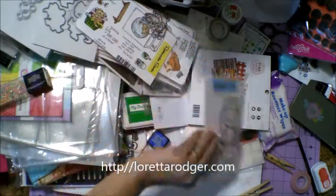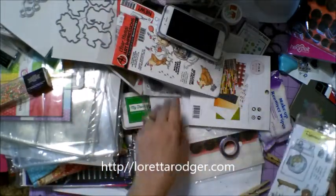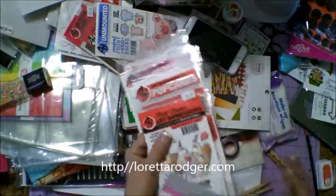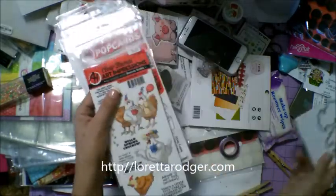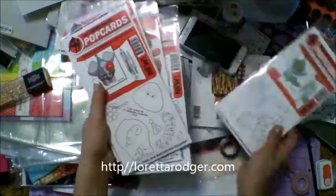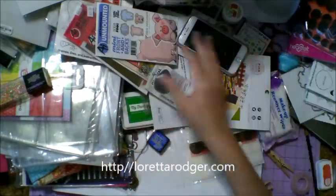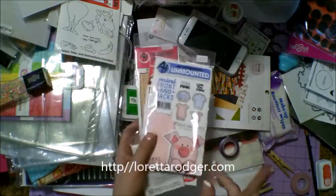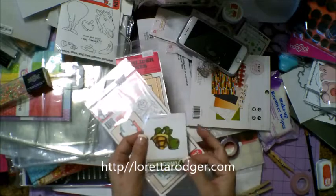So, let's continue on. This is a stamp and die set. Like I said, I apologize for the mess. This is a new release from My Favorite Things. These are the 3D pop-up cards. There are quite a few videos on how to put these together and make them on the Art Impressions website. They also gave me a calendar and 2 different idea books with my purchase, which was fabulous. Don't you love Mr. Turtle?